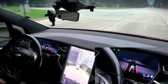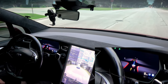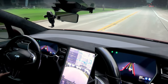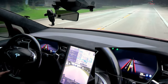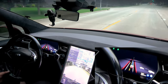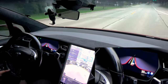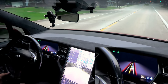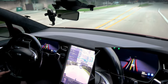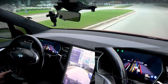Car stop. Clear. Okay, it's just taking too long. If I didn't have a car behind me, or a couple cars behind me, I would have let it do its thing. Yep, saw a whole bunch of cars in that driveway. Alright, we're coming up to a red light. Let's see what happens.